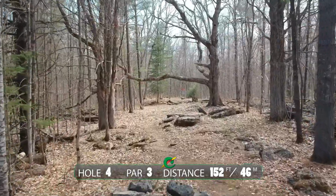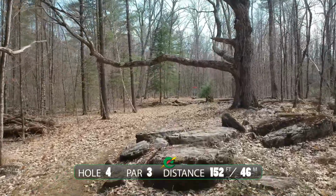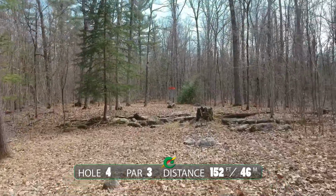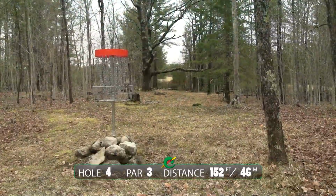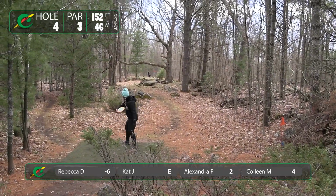And now we're on to hole 4, also known as the goalie or the keeper. It's 152 feet, par 3. You have this massive tree with a low-hanging branch to contend with. It's just a straight shot, but the key is to keep it low and keep it straight, and hopefully you don't get into too much trouble.